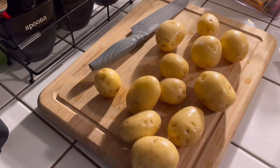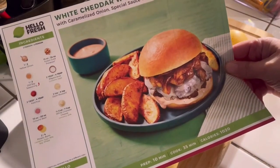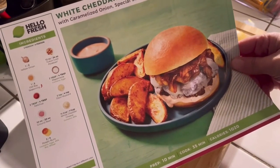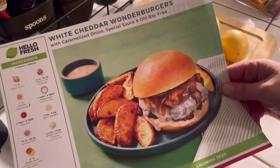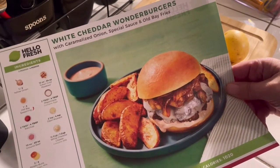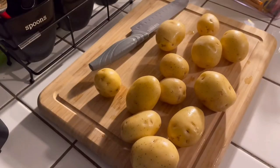Now, good thing is that I still have a lot of HelloFresh boxes, and bam, this is what we're gonna do with our meatloaf and our potatoes. Instead of making the meatloaf and mashed potatoes, we are gonna make these white cheddar wondrous burgers with caramelized onions, a special sauce, and some Old Bay fries. So let's get working.